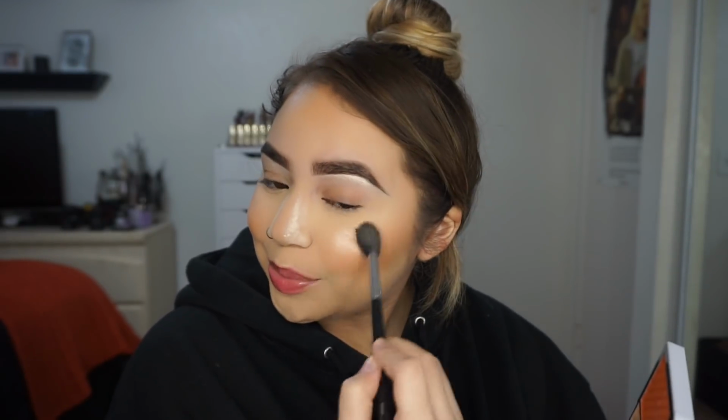Oh god, if this had a really good bronzer in it, this would have been the perfect palette to take with you on the go. I mean, I probably will still take this if I go somewhere. I really like the highlight in here and the blush, so I could definitely see myself taking this with me to travel or something, if I would travel. I don't travel anywhere. But I really like this.